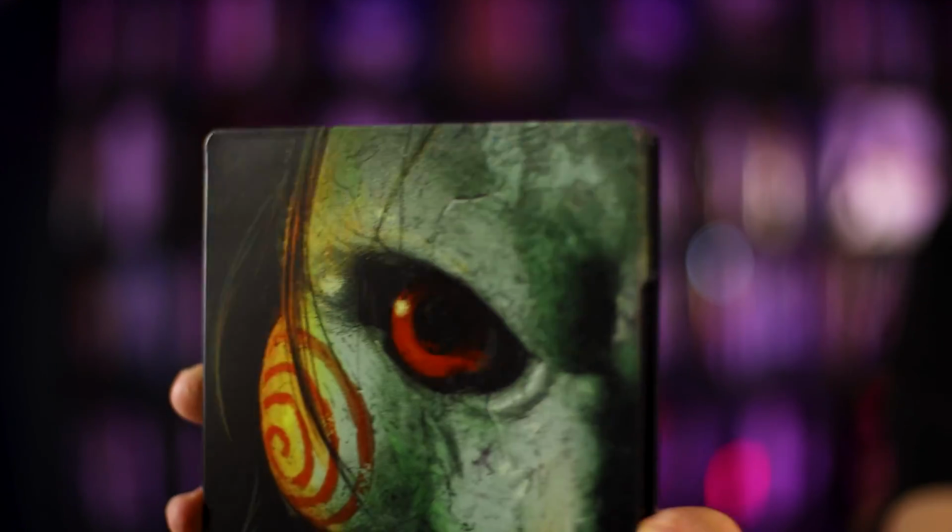Another Best Buy exclusive Steelbook for Saw. This is Saw, the original Saw in 4K with the slide down plastic case. Again, I really like this art. I really like the treatment that they did here. Without the slip case on, you've got the doll on the front, which looks awesome.